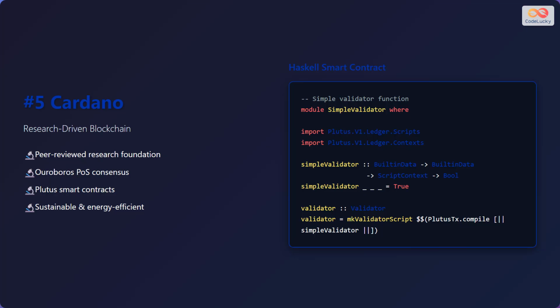Here is a Haskell smart contract example. We have a simple validator function. The module imports necessary components. The simple validator function takes built-in data and script context as input, and returns a Boolean value, which is always true. The validator function calls mkValidator script to compile the simple validator.